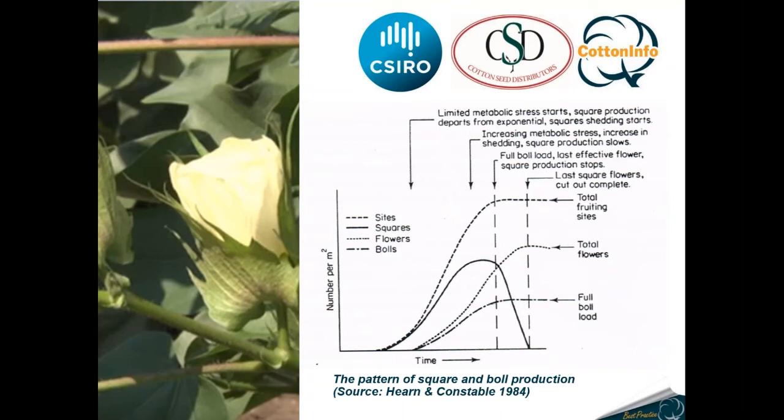One example that is often used is that we apply cutout rates of Pix, and when we apply cutout rates of Pix when there are already nodes above white flower of 4 or 5, we see no impact on growth. So reducing or ceasing the vegetative growth at that point in time doesn't impact on yield, because the leaf area, the water and nutrients are already there to deliver the yield.